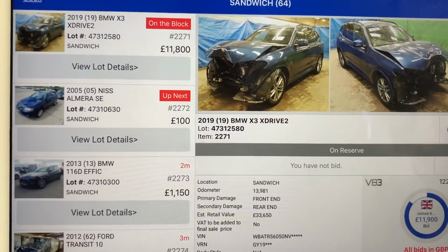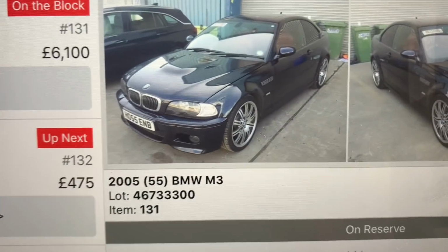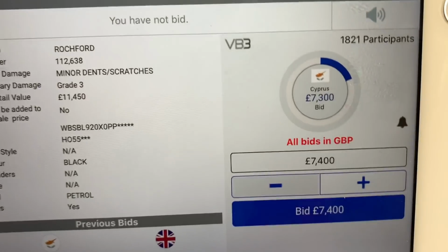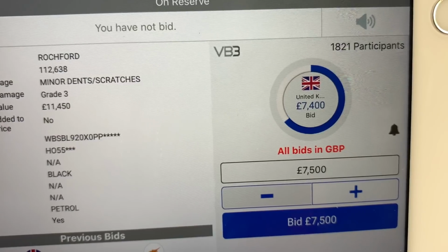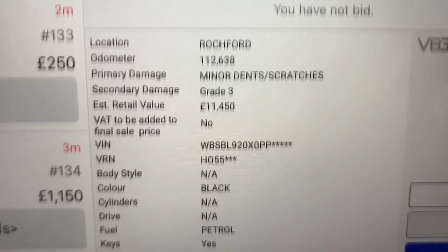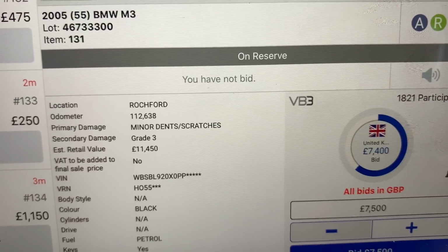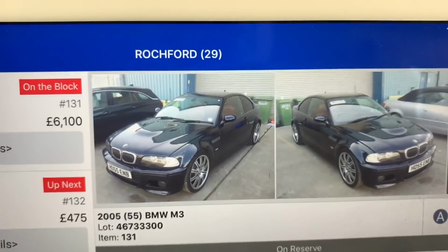New bidder. Just about to bid on this silver one. Look at this one, 2005 BMW M3. It's done 112,000 miles and it's currently at £7,300. Someone in Cyprus. Now the United Kingdom 7,400. Minor dents and scratches, grade 3. Bonus time. Would you pay £7.5 grand for a 2005 BMW M3? I know I wouldn't.